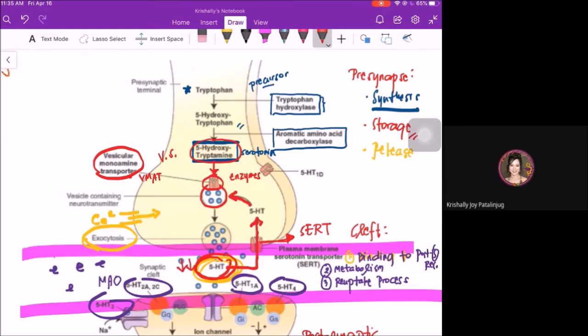Okay, what about sa metabolism? If more serotonin are metabolized in the cleft, what will happen to the level of serotonin in the cleft? It is also, yes, very good. It will also decrease.